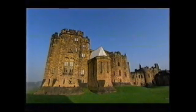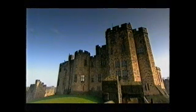Through the centuries, Alnwick has been extended and remodelled into the impressive stately home it is today. When the Scottish prisoners came here, though, and they stayed for one night in this courtyard, this place was an unused, unloved, out-of-date military outpost.